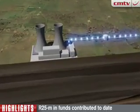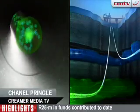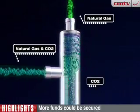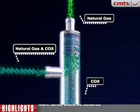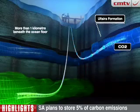The centre, which was launched in March, will focus on developing the human and technical capacity to ensure that South Africa is ready to implement carbon capture and storage where necessary. Minerals and Energy Minister Buyelwa Sonjika says the centre is an important step towards finding a practical solution for mitigating the coal-based economy's high CO2 emissions.